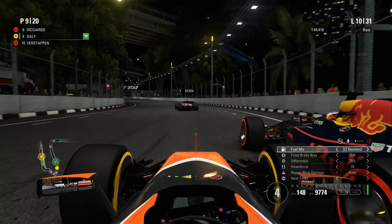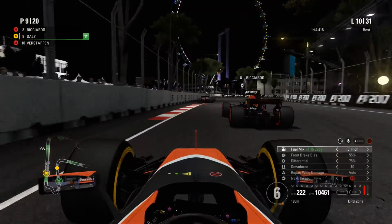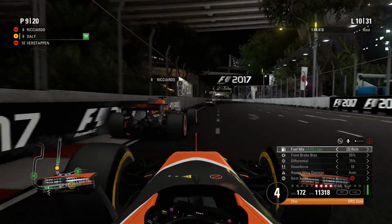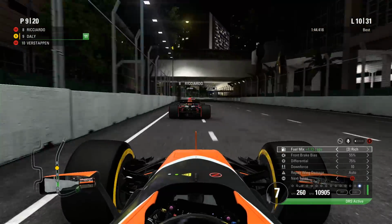But meanwhile, we rejoined just behind Esteban Ocon, very close to Daniel Ricciardo as well, who started dead last at the back of the field due to a grid penalty, and he hasn't made a stop yet, so he's on very old super soft tyres, so hopefully he doesn't hold us up too much.